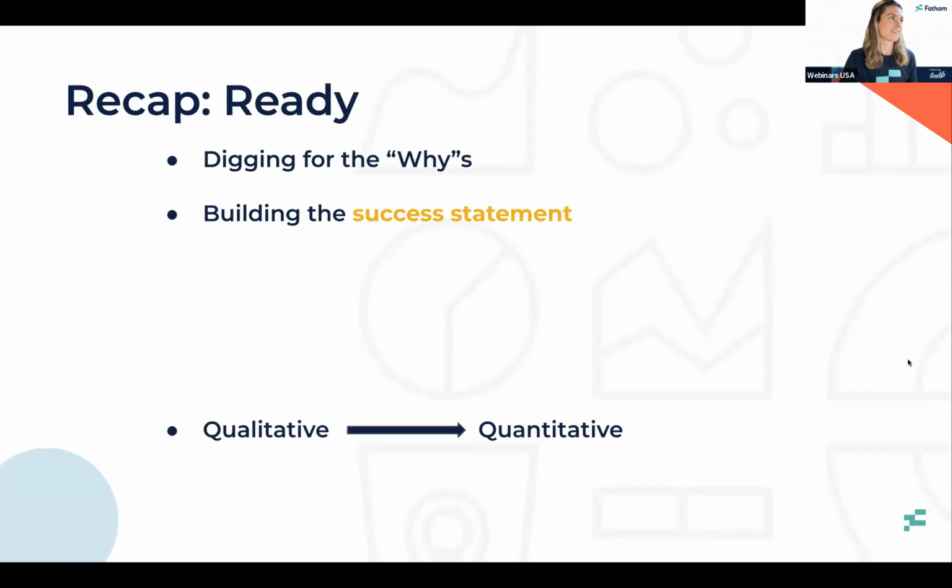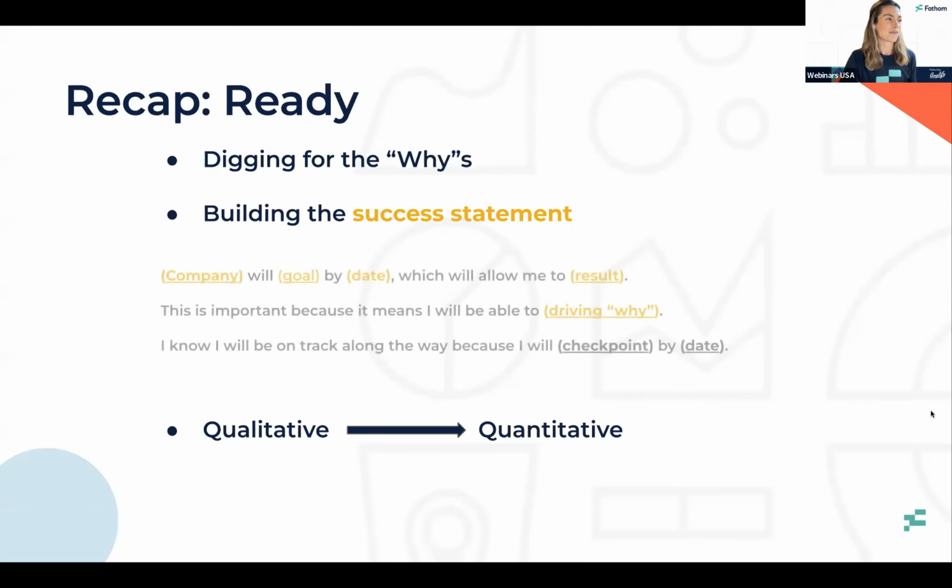So we'll start with that recap. In our last session, we really focused on digging for the why. What gets your client excited? What's their true motivation? And what does success really look like to them outside of those really standard numbers like increasing profit? What's the thing that really gets them going? We landed on building the success statement. So getting specific about what success looks like and setting some parameters around how you measure that, like a checkpoint and a timeline. This is just a recap on what that success statement looks like.